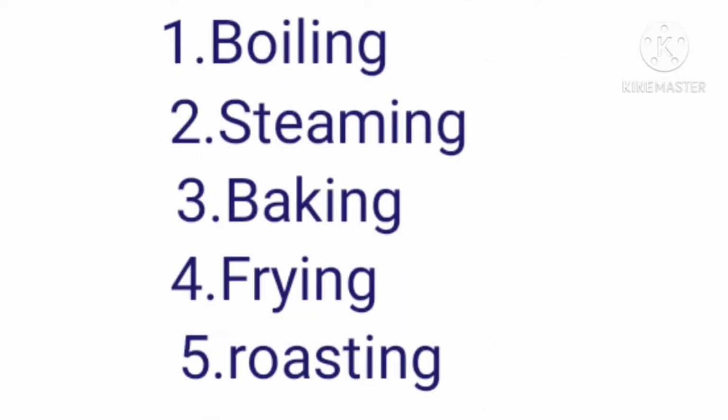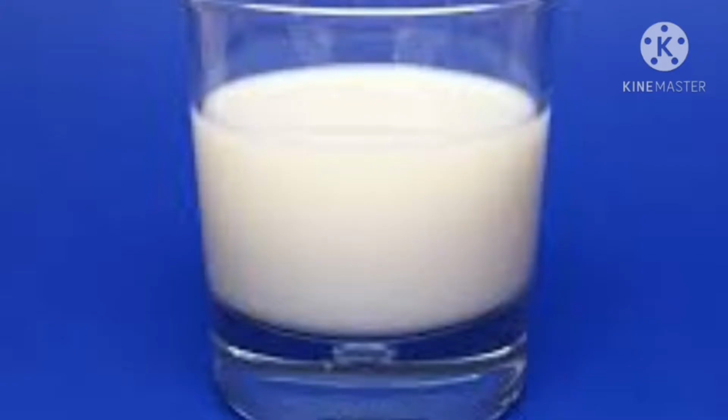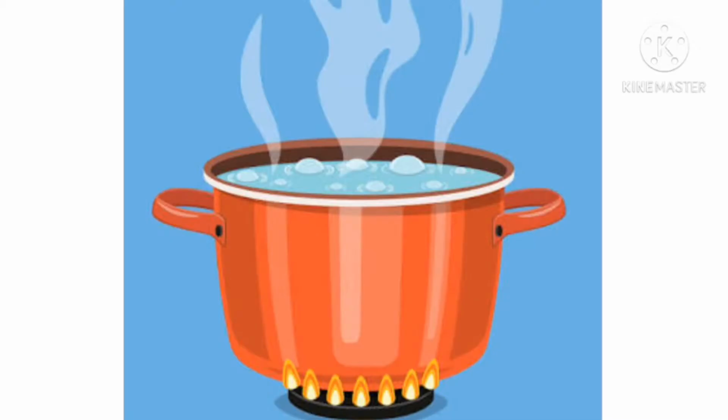We do not always cook all our food items. Many fruits and vegetables like cucumber, carrot, radish, and peas are often eaten raw. They are good for our health. We must make sure that all such food items are washed properly before they are eaten.